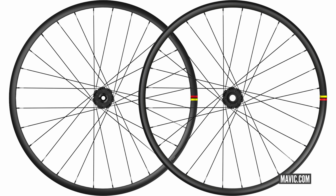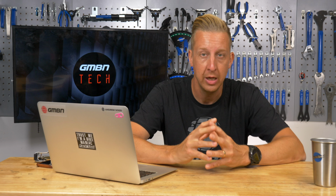Okay, next up in news is a brand new Mavic DMax wheel. Now the DMax, of course, is the iconic downhill wheel. The wheel that's pretty much always been yellow or had a yellow hub, one of the other options in there. So this new wheel has a whole bunch of new features. In fact, it has a whole bunch of old features, which makes it quite interesting.